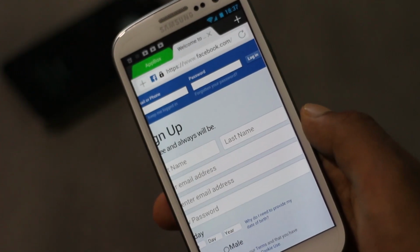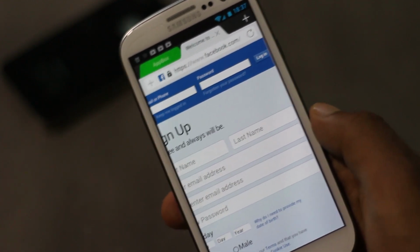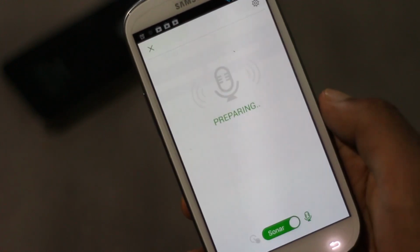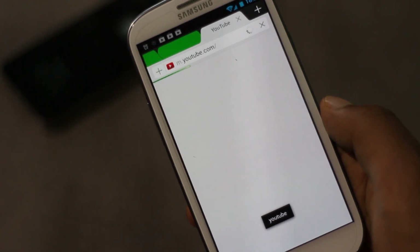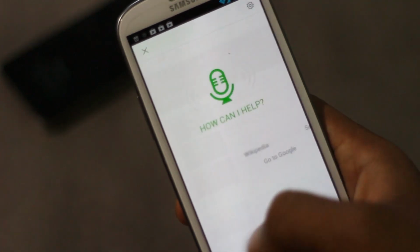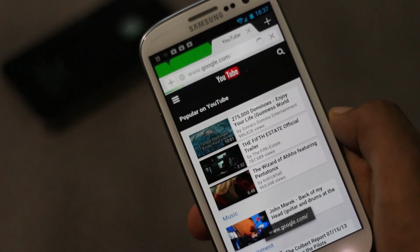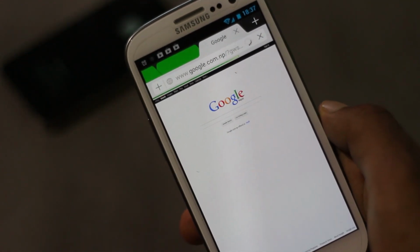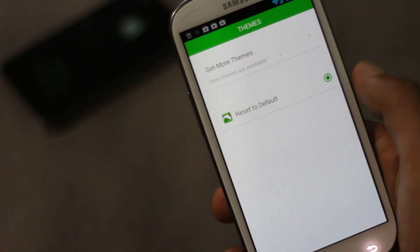In this browser, you will have gesture and voice support. So there are unique features you won't find on any other browsers. YouTube. So there, this feature works perfectly. And the gesture feature also works perfectly. So you can just set the desired gesture for the site. And you can also choose between various themes.